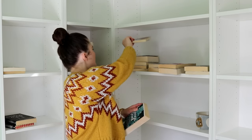Mrs. Dalloway by Virginia Woolf. I haven't read this one yet, but this is very similar in its internal and external cover design to the beautiful Jane Austens, and there is a full Virginia Woolf collection that I would absolutely love to have on my shelves, but this is just the first one that I have purchased. That can go over there.